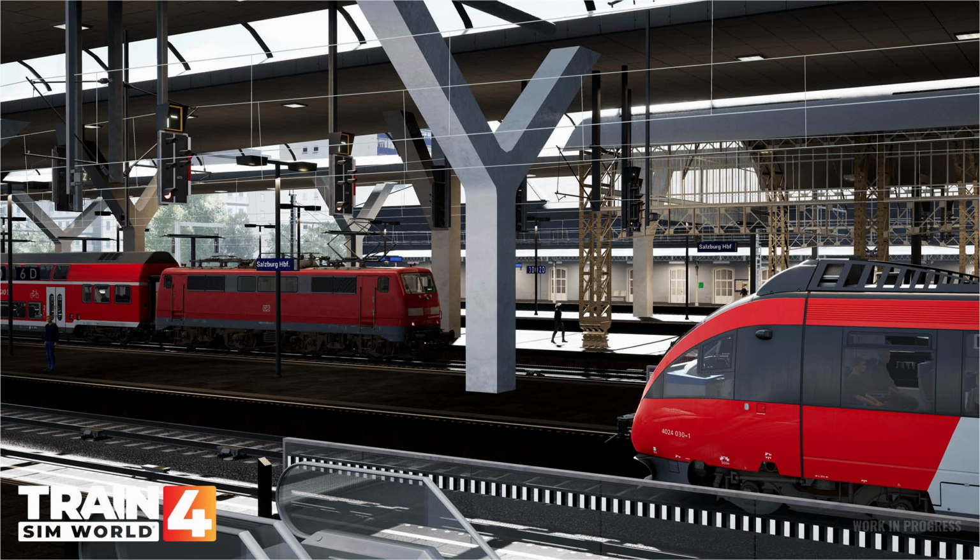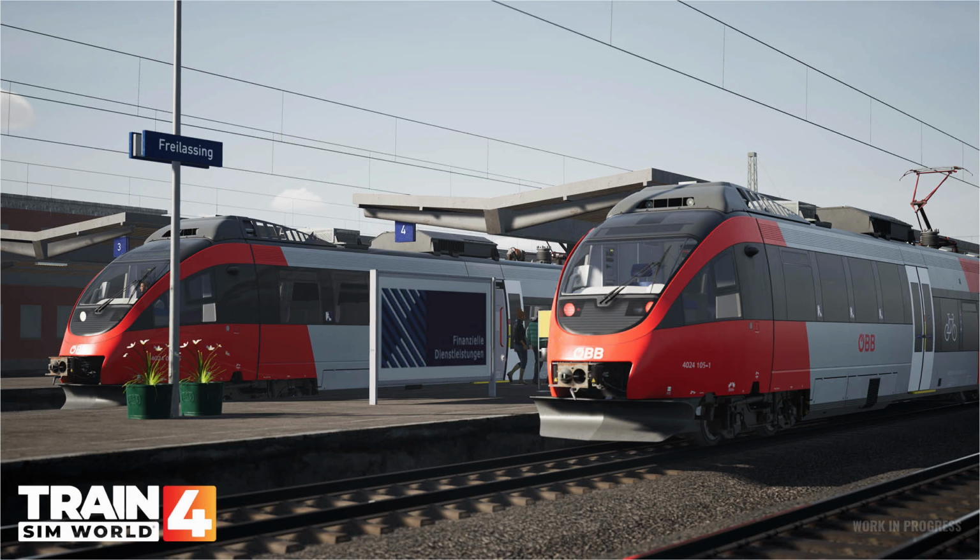In terms of the other traction, you may see the 4024 in its OBB livery, also layered in from Vorarlberg, and that's pretty neat actually. So it's nice to see that content that comes with Train Sim World 4 will also enhance this route, and I should imagine that will act as the commuter services in and around Salzburg. So big thumbs up from me on that part.